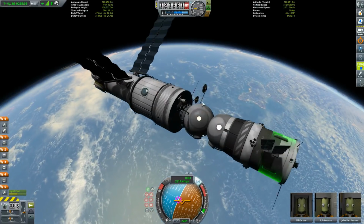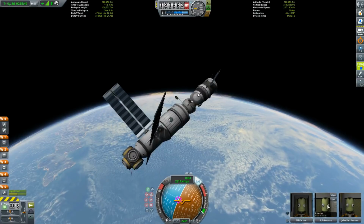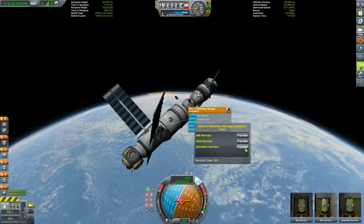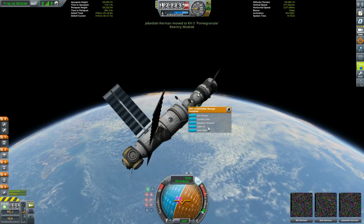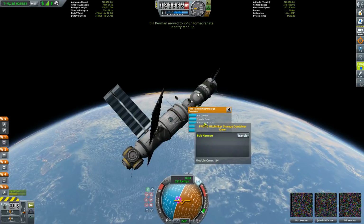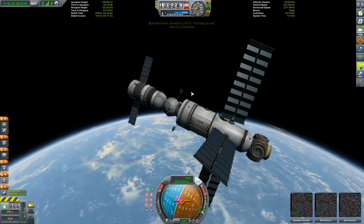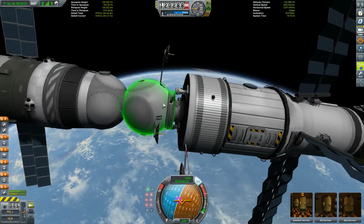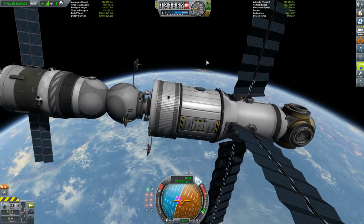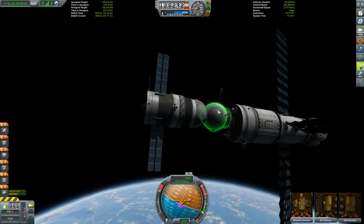So let's get the crew back here. They've been here a few days now, I think. So transfer. Just start with Jeb, I guess. Back into the descent module, and then the rest of the crew as well. They were having a look at the station to see, you know, what can it really do. So it was a very good trip. Now, I think let's just undock. Switch to it and just reverse.